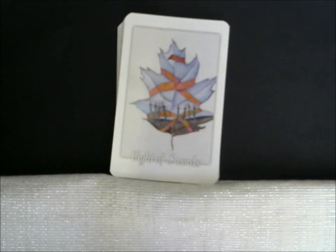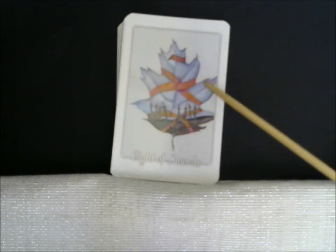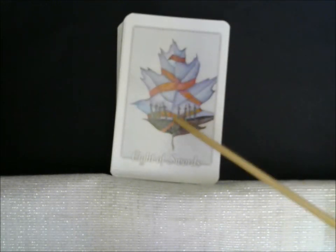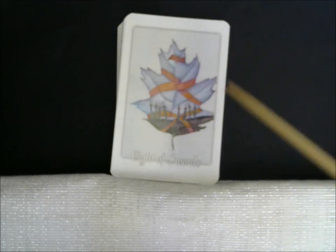The Eight of Swords. I love this one. Okay, so look at the leaf. The leaf is wrapped up. That is the body. There is no body here. It's missing. You are the leaf. That's what I feel when I see this. I feel like I'm the same as nature. And I'm bound here in this image.